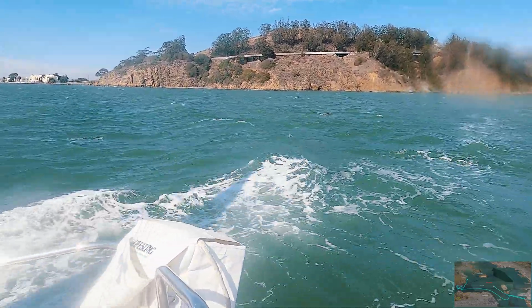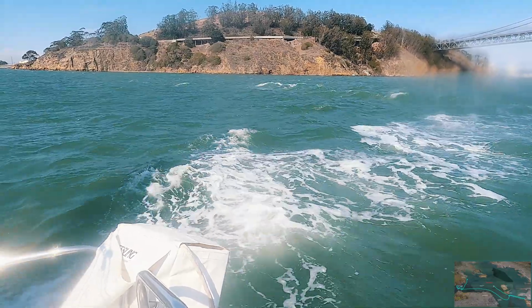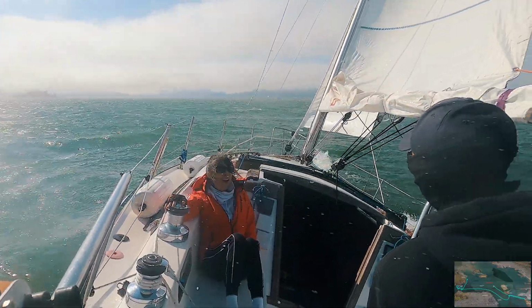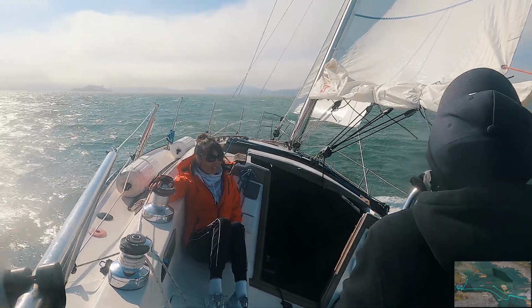Right after we sailed past the Bay Bridge and put Treasure Island in our rear view, wind instantly picked up and we were against a very strong flood current. It's gonna be bad.